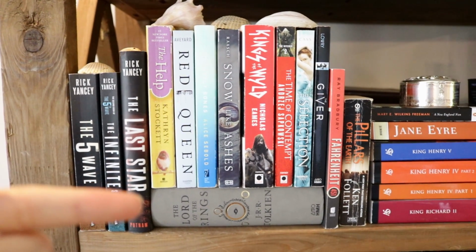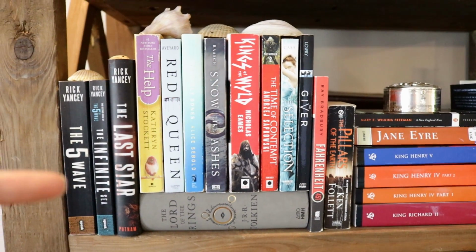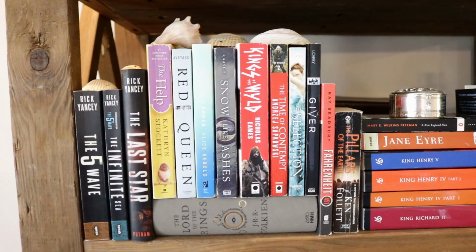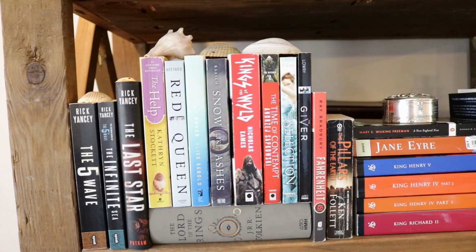I need to reread The Lord of the Rings. Again, I read those in middle school and they were way above my reading level at that point. But the movies are some of my favorites. I hold them very dear to my heart. So I keep those up kind of high because I do really enjoy the story.